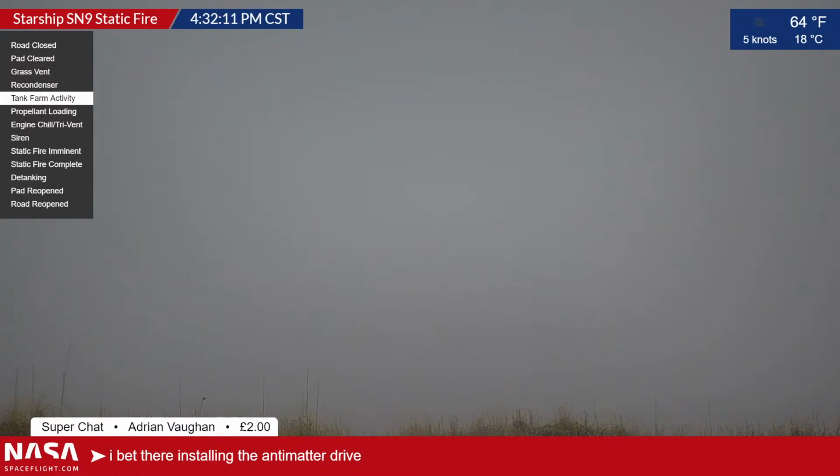Joe Whitemeyer asks, how much fog will the engines dissipate when fired? That's a good question. I don't think much, but we'll see. I think that's obviously something we're hoping for with the big orange glare. But we're just hoping this fog clears a bit better for a start. Otherwise, it's going to be a bit of a pointless view without seeing the engines firing.